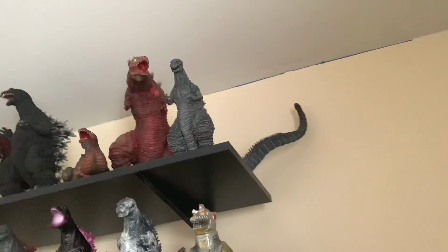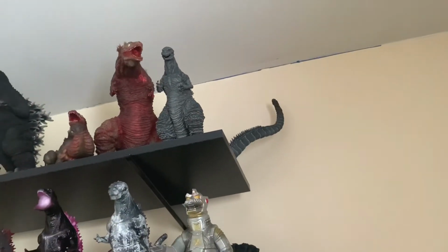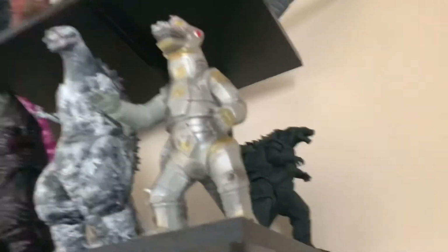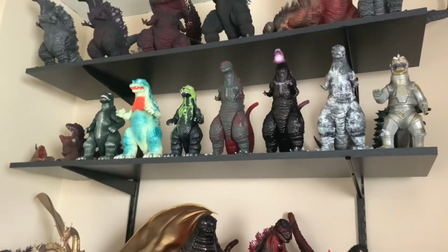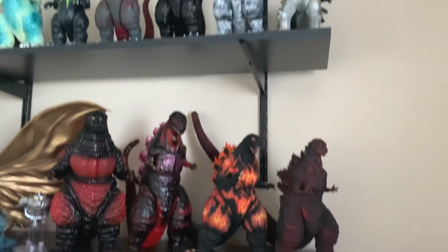Banpresto looks so good. Look at that tail. Best tail on a Shin Godzilla I think that I've seen, or one of the best, I'll say. Speaking of which, Monster Arts, my only one that I own, but the Mecha King Ghidorah, that's a cool release. I don't collect that line, but I have pre-ordered that Mecha King Ghidorah. We'll see if I stick with the pre-order.